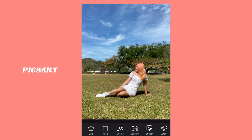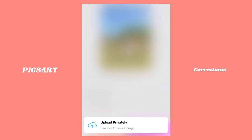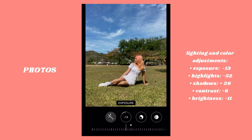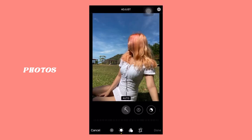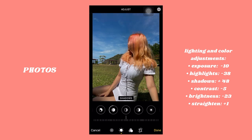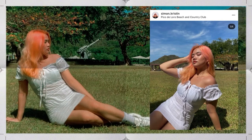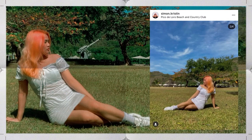In the raw photos, I had a few minor wardrobe malfunctions, but I didn't really want the photo to go to waste, so I just used PicsArt to edit my skirt to look a bit longer. And then I went to the Photos app to do some lighting and color adjustments. I wanted the photo to look naturally colorful and really summery. I did the same to the other photos and did some necessary cropping as well. This is a set that I posted on Instagram.